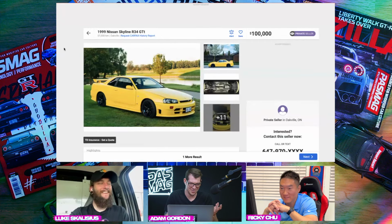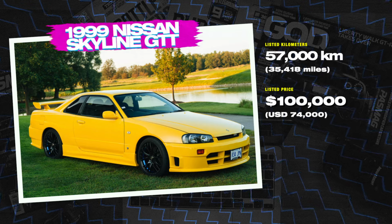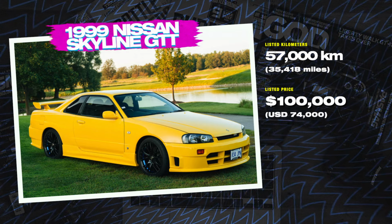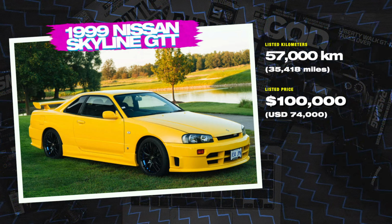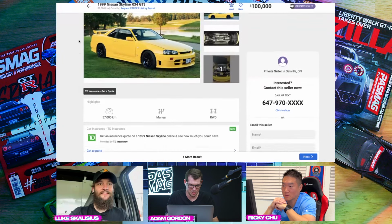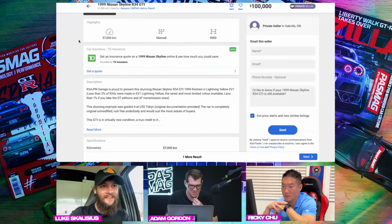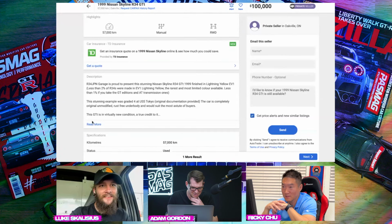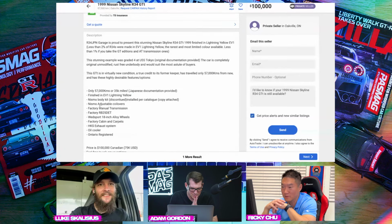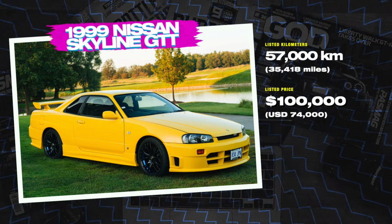So without further ado, I want to start with this $100,000 ask. It's a 99 GTT. It's an insane price. It has 57,000 kilometers on it, and it's in this awesome yellow, which is cool. What are you guys' first thoughts as I read further into this? I like the color. The GTT throws me off. I mean, yeah, the yellow is really nice. It's really low mileage, considering.